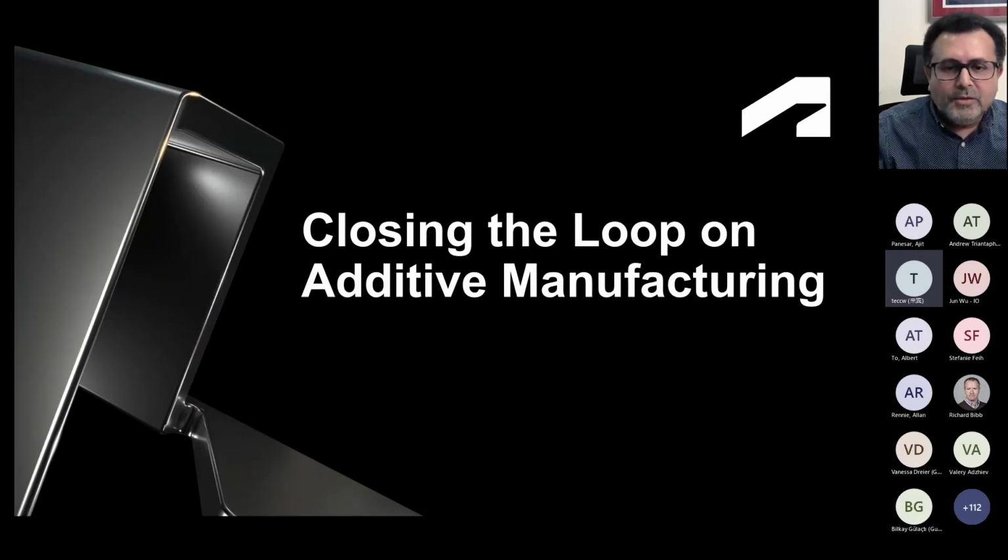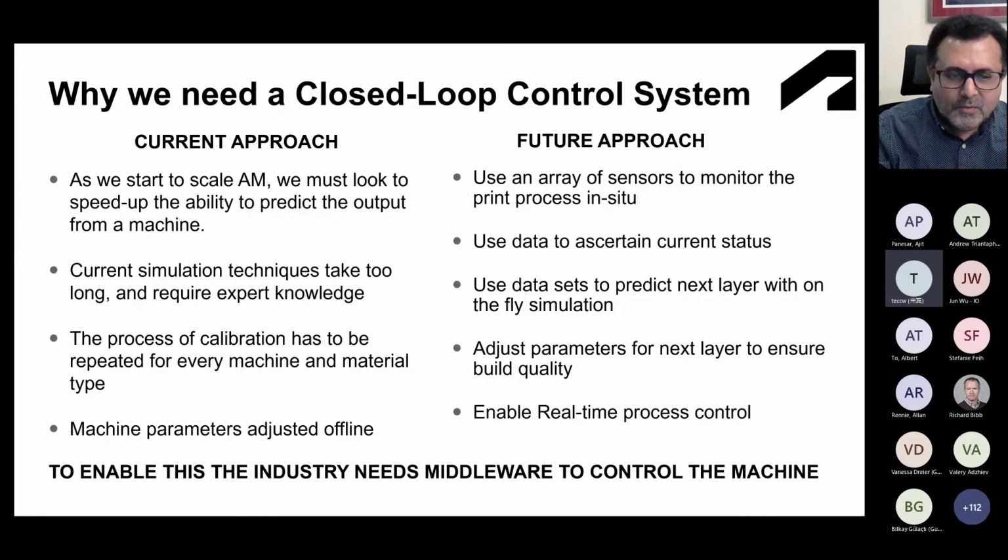So, closing the loop on additive manufacturing. Why do we need a closed-loop control system? As mentioned earlier, we talked about the convergence between design and manufacturing, where our strategy is to connect, automate, and network. In order to realize this, we have put a great deal of importance on connecting software to hardware. It is vital to be able to do this, since with real-time connection and process automation, we can significantly speed up the design and make process.